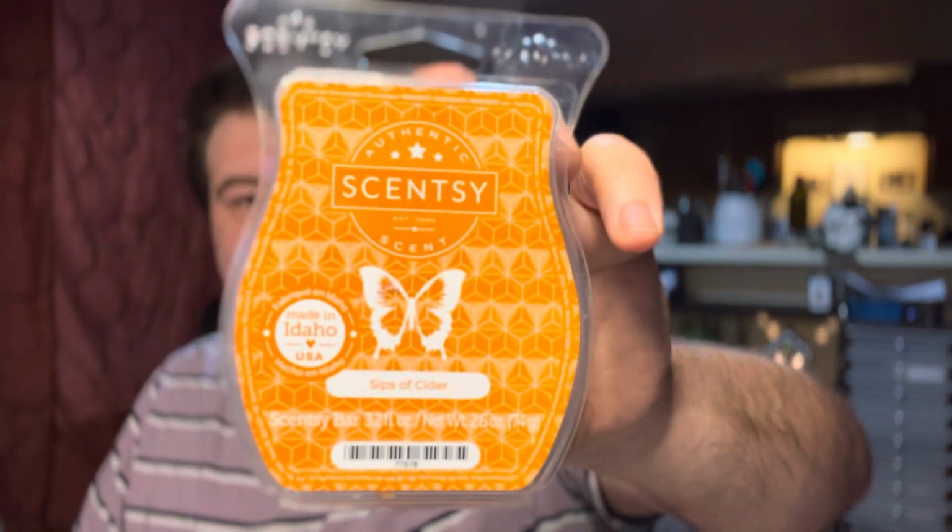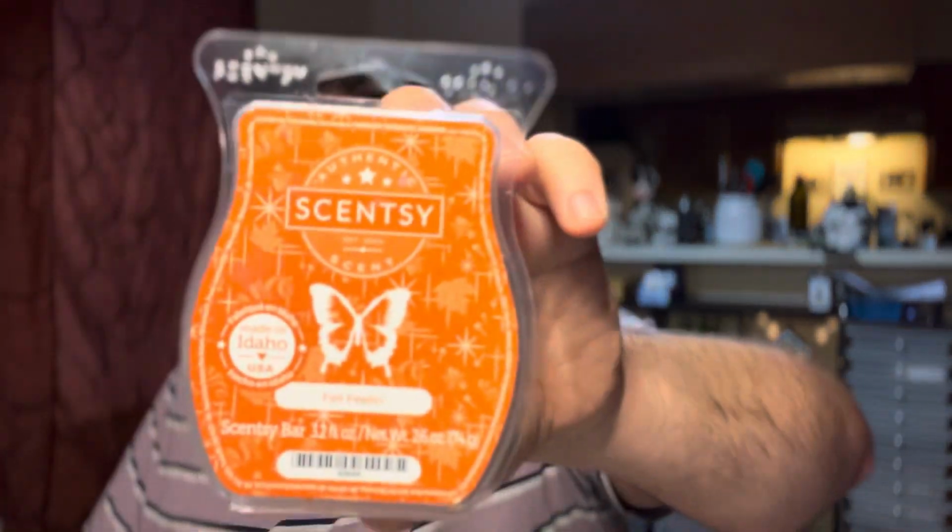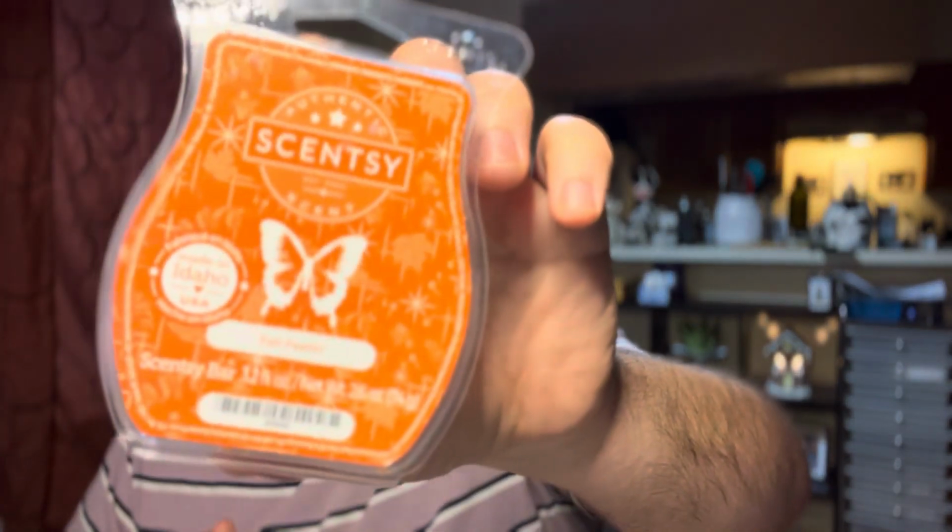I warmed Sips of Cider. This is like one of my number one faves. It's unlike Cider Mill. Cider Mill is pumpkins, apples, and cider. Sips of Cider is that heavy orange. It's really good. And same with Cider Mill. So, so good. Fall Feeling. This was really nice. It has that brown sugar. It's like a sister to Painted Leaves, but with brown sugar in it, and it tones it down really well, which I like. It's just your very traditional fall fragrance.